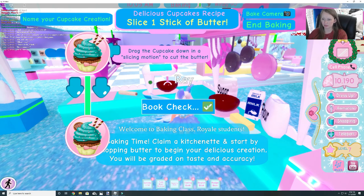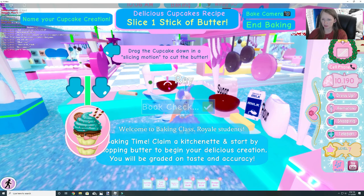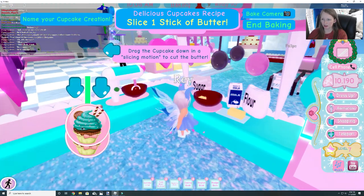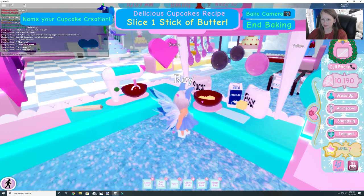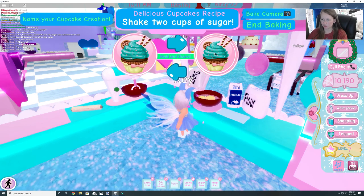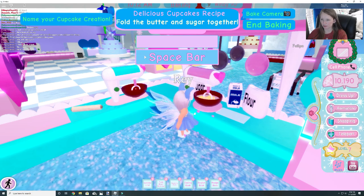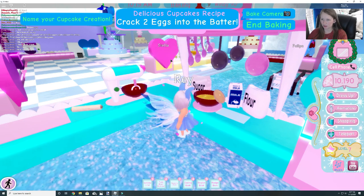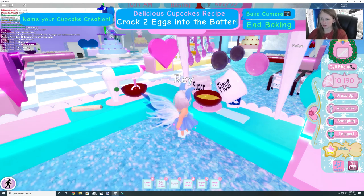Okay, I have my book. Okay, let's cut my butter. Cut some more butter. Get my sugar. Fold the butter and sugar together. Crack two eggs. One, that's a big egg. Two, some flour.